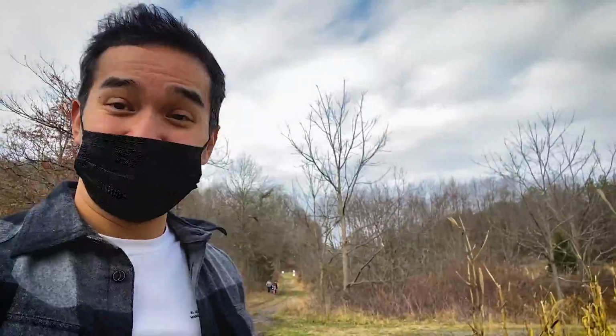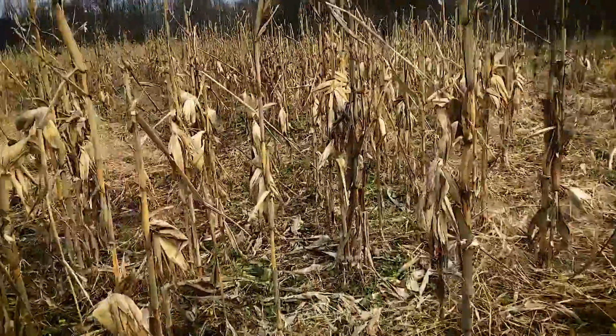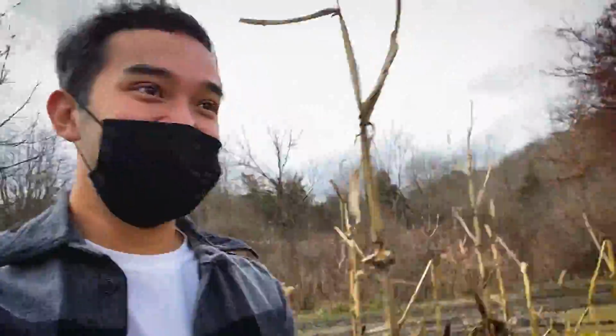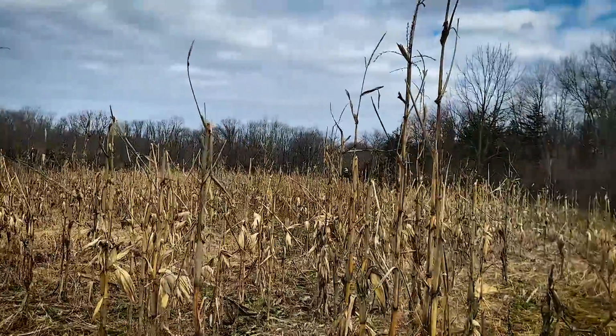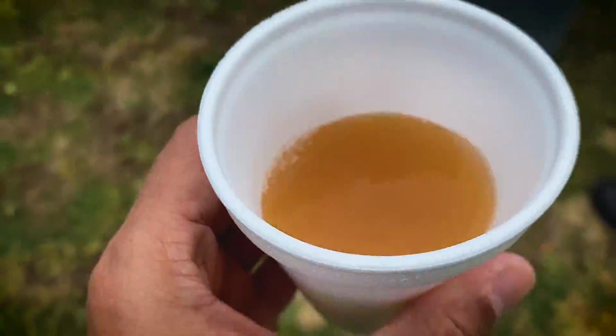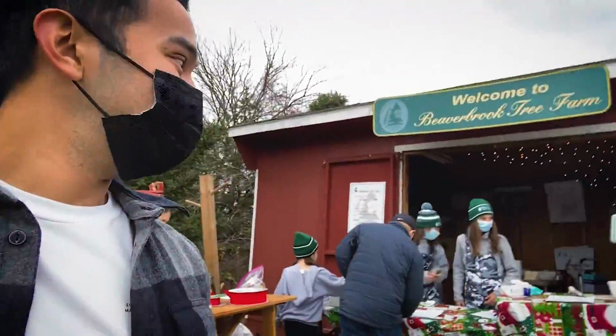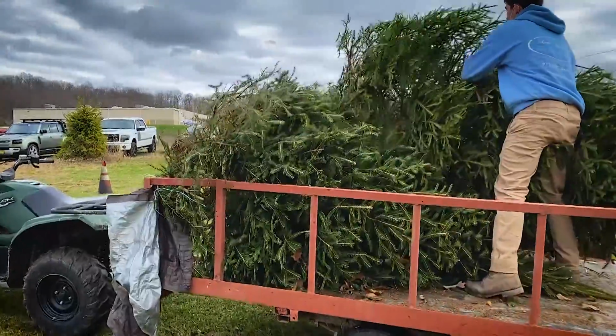Alright, I'm just gonna do something random, run through this cornfield right here, just for the sake, like I'm in Smallville or something like that. So here we go, cornfields. We're here in Beaverbrook Farms, and you got free apple cider. You can get your trees like plowed up, but a lot of cool stuff.